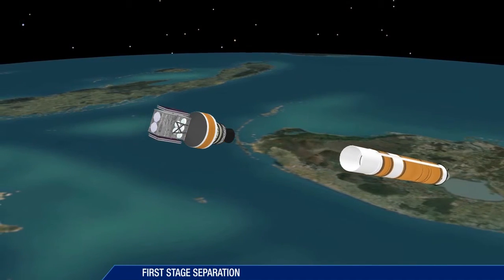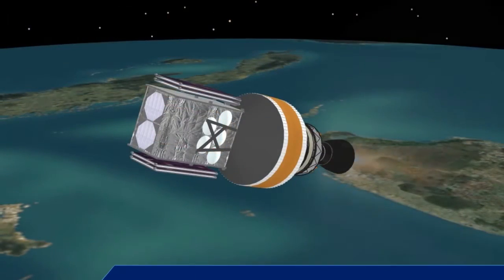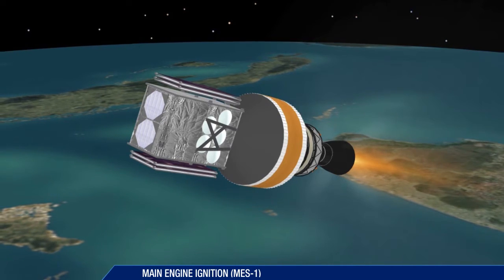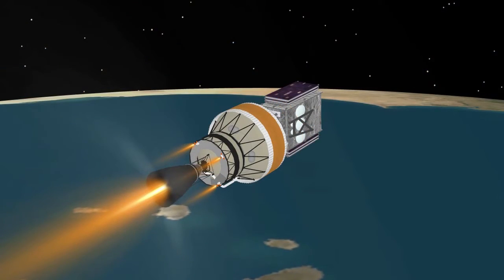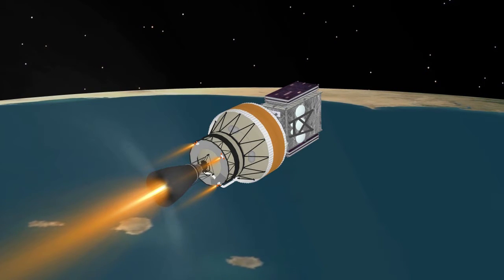7 seconds after booster engine cutoff, the first stage is jettisoned. Second stage main engine ignition takes place at 4 minutes 16 seconds into the flight. The second stage and WGS satellite are now in the first burn.